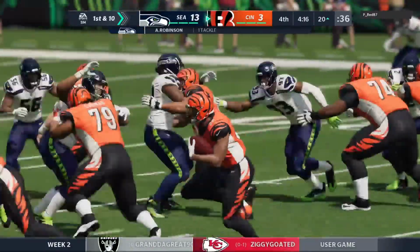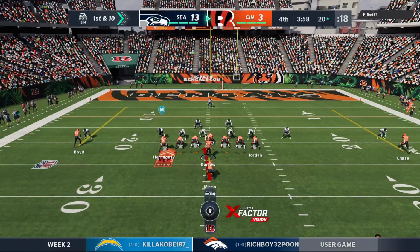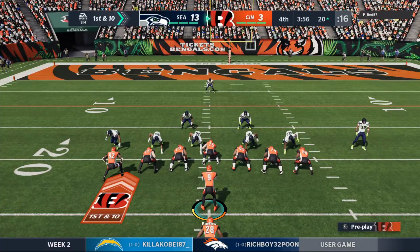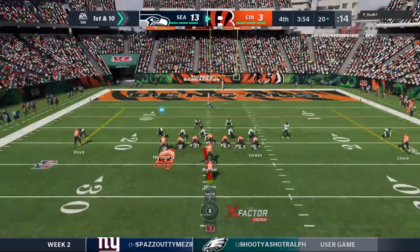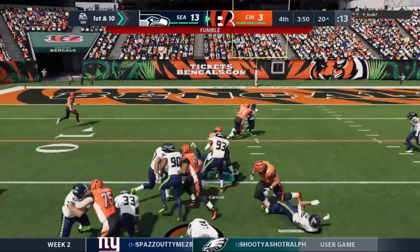Now, yes, a 2-possession game, but a good chunk of time on the clock, so they have the ability still there to run it on 2nd and short, but maybe they need to pick it up a bit. You're right. They did pick up the first down there, but as you mentioned, they have to pick up the pace now because... Oh, no, he lost the football.